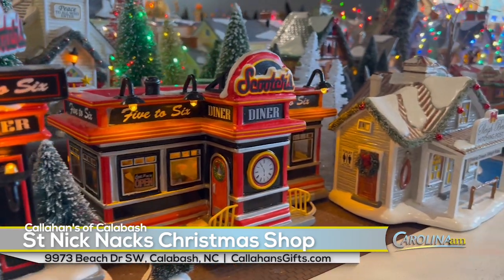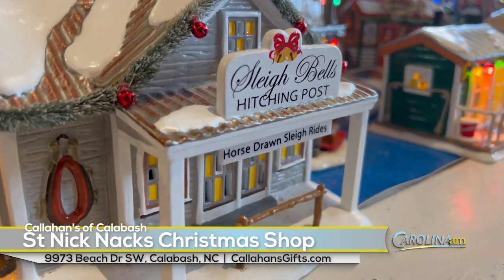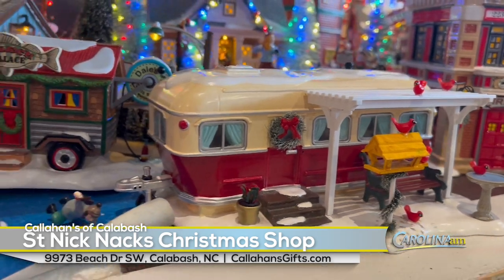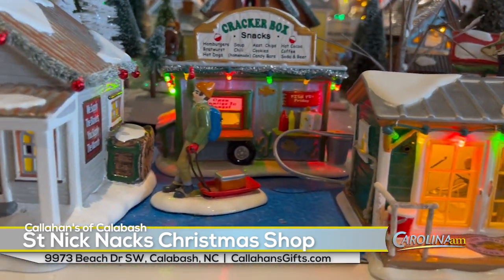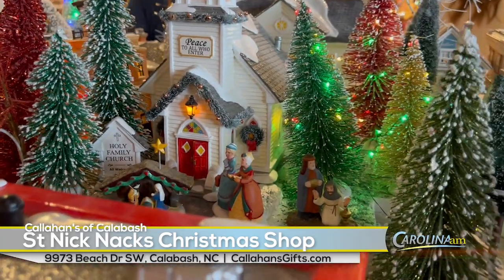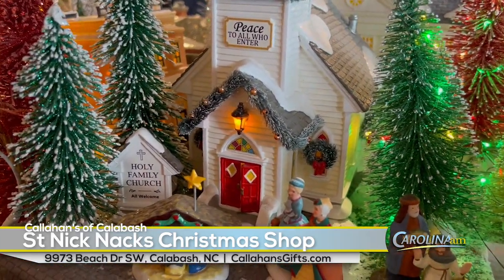Some people will leave them up all year long just because they are magical and they are intricate, and you can see it's like a little village that comes alive. Leave it up all year long, and if you want to come up here to St. Nick Nacks, I know we're doing this for the Christmas season, but you can come up here any day of the year. It's Christmas every single day of the year up in Calabash.